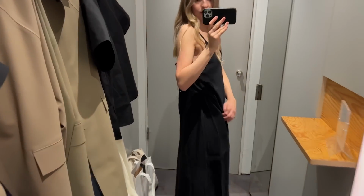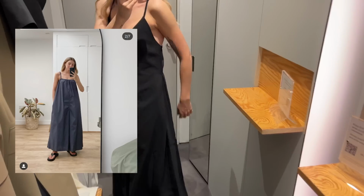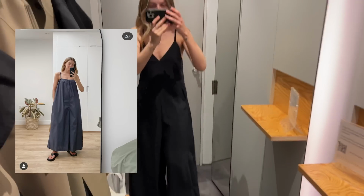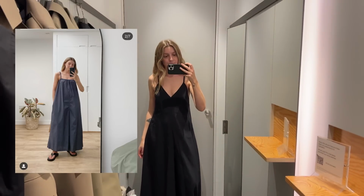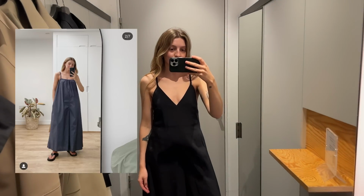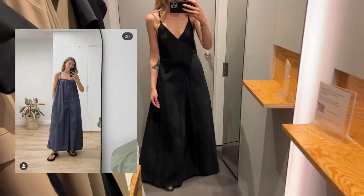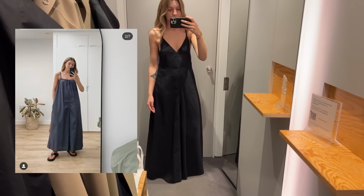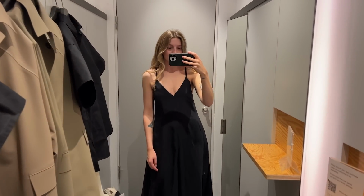I actually have a jumpsuit from COS that's about 5 years old now, that's a very similar shape. It's a grey purple colour, not too dissimilar to this colour actually, and it's cotton poplin, and every summer I wear it. It's so good for when it gets really hot and you just want something quite big and airy. So I did get this because it's just so beautiful. Yeah, I just absolutely love it.